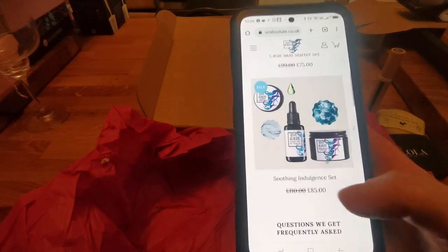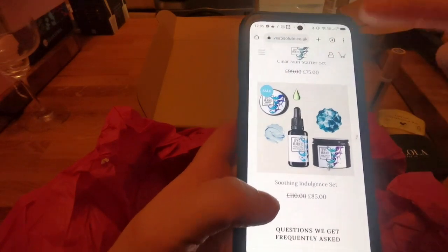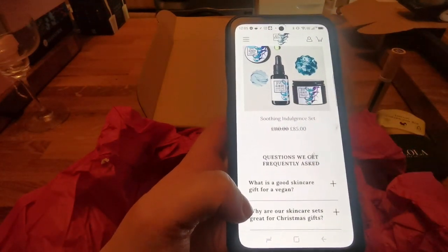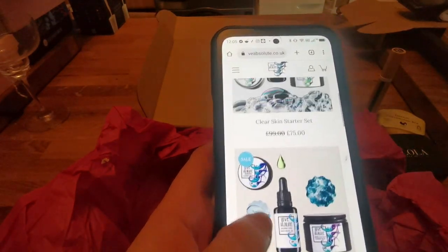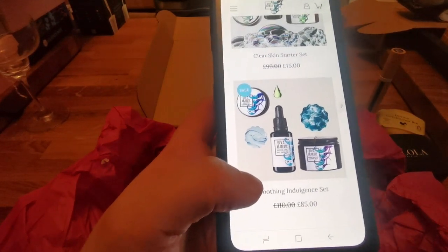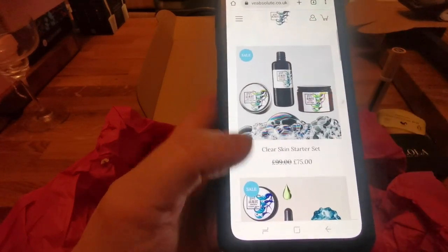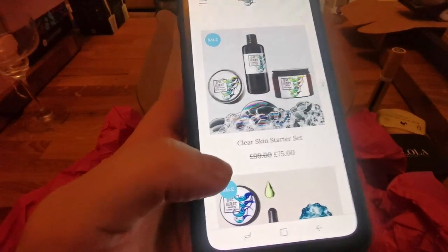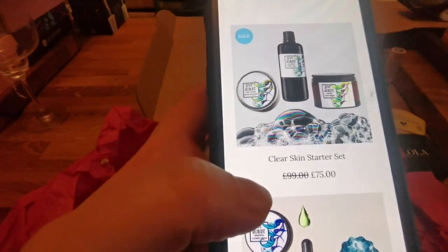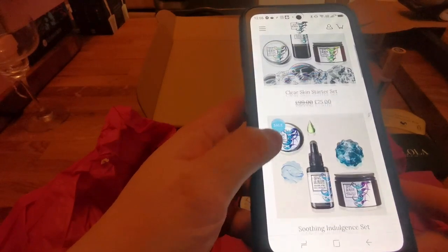£85 there. But again, if you're gifting it to someone, then it's different. And again, it says that there's £75 here and £85 here. If this was your first order and you got 15% off, that would be an additional saving. So if you have a loved one out there, vegan, or even yourself, gift it to yourself. But they seem to be very good.